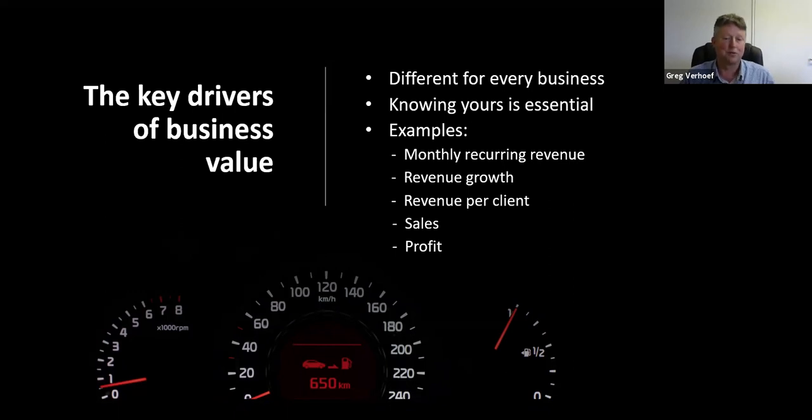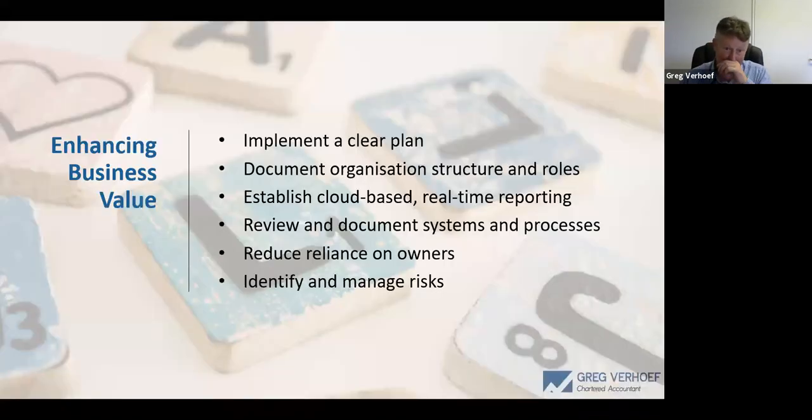But ultimately, if you want to grow the value of your business, what you're looking to do is to increase that revenue, increase the profitability. The more profitable a business is, the more it's going to be worth. Okay, so you want to have a clear plan on how you're going to do that, how you're going to grow your sales, grow your business.